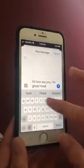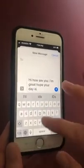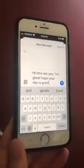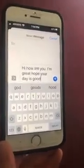Hope your day is good. Look at that. So can you be faster at typing when you know this tip? I hope so. Hope you like it. Hope that helps you. So that's tip number 1.